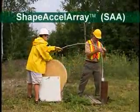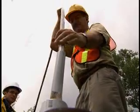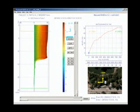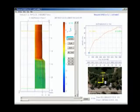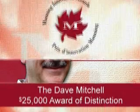Like a flexible garden hose, Lee's Shape Accel Array is threaded deep into the ground and right away transmits real-time 3D images of its shape to a website. Any visual change in shape indicates a shift underground, a possible precursor to a landslide. Good to know if you live downhill a bit. Lee Danisch, recipient of the Dave Mitchell $25,000 Award of Distinction.